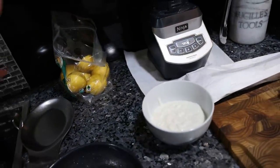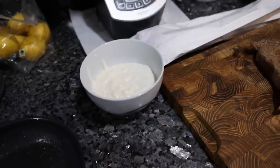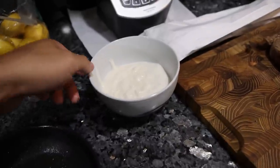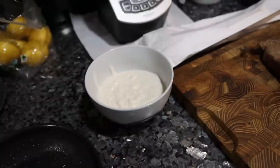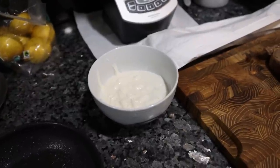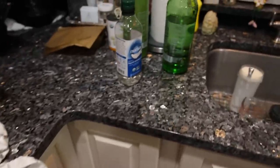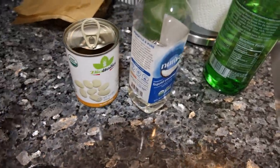Sometimes I'll have some lemon juice in the morning in my water, but these were actually in this mayonnaise. We did the egg white mayonnaise a week and a half ago, but this is mayonnaise made with white beans as an emulsifier. So it's just white beans, a lot of coconut oil, some mustard, a tiny bit of that lemon juice, salt, as well as a small amount of sugar. Pretty delicious.